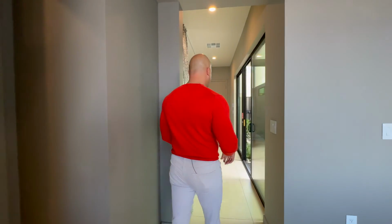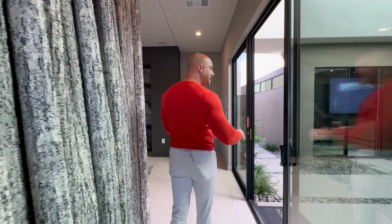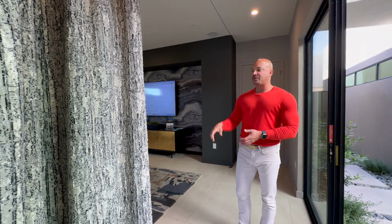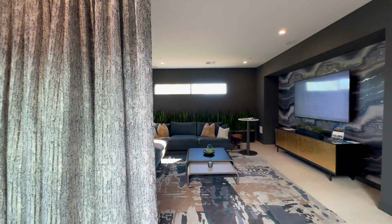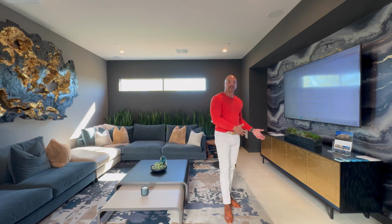Okay, down this direction, again, to our right, this is our courtyard entry area. So really nice. Today is a perfect day. It's like 70 degrees out. So you can get beautiful fresh air. We have an automated curtain system, which is very important when you're having a movie theater. So here we have a curtain so we can black this out. But check this out. This is a great media room. So whether this becomes like a fun place for children, whether this becomes, say, a fitness room, this is really designed to be a media room.